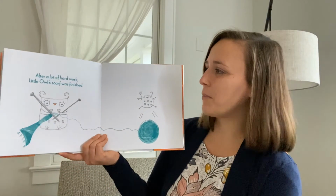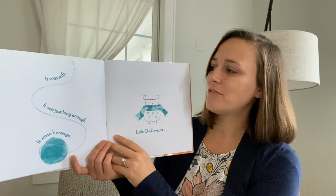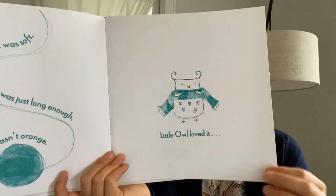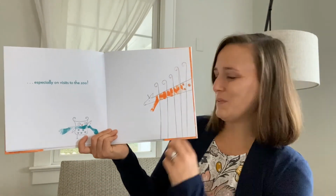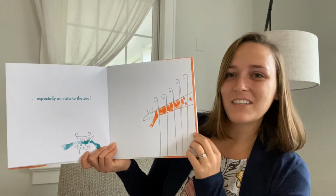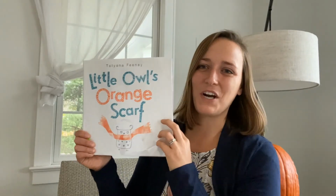After a lot of hard work, Little Owl's scarf was finished. I think you guys probably guessed right, it's blue. It was soft, it was just long enough, it wasn't orange. Little Owl loved it. Especially on visits to the zoo. Do you guys see over here? The giraffe has Little Owl's orange scarf. So that's the end. Thank you for listening. This was Little Owl's Orange Scarf.